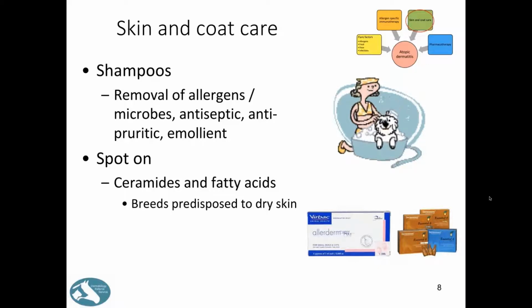Spot-on treatments. So there are these ceramide and fatty acid replacers, if you like, the aim of which is to improve skin barrier function. And certainly if you had a dog with dry, scaly skin, it would definitely be worth considering treating with one of these products. And certain breeds are definitely predisposed to dry skin, and atopic Labrador Retrievers often do present with a dry, mild dandruff, mild scale over the dorsal trunk.